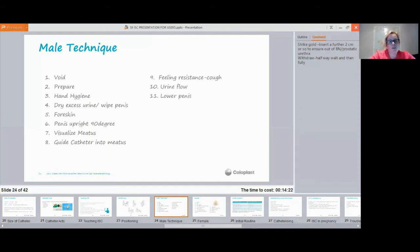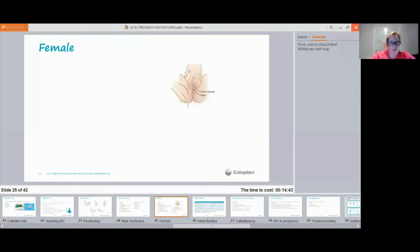Now this is where you lower the penis down, so with gravity you allow the bladder to drain. You allow the bladder to drain until the urine stops, and then I would withdraw about an inch to make sure you drain the base of the bladder, and then slowly pull out the catheter and dispose of it. You never reuse the catheter.